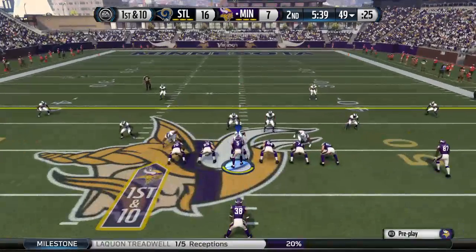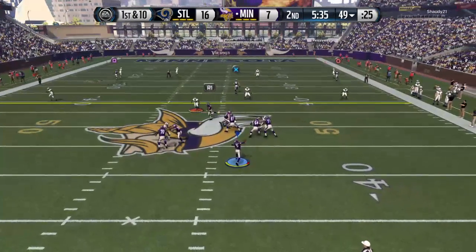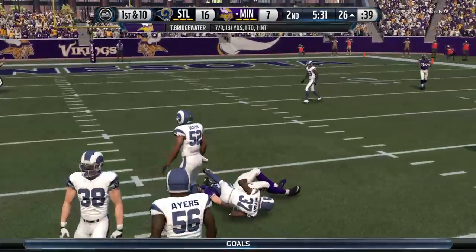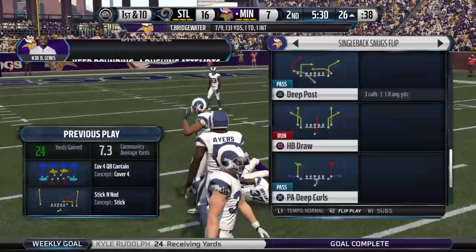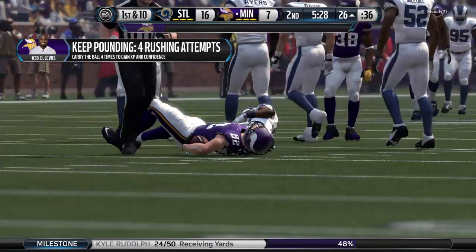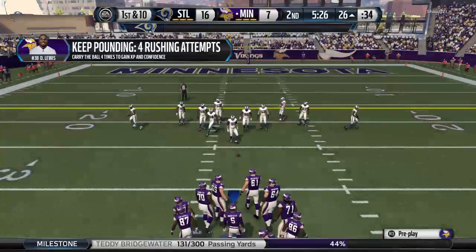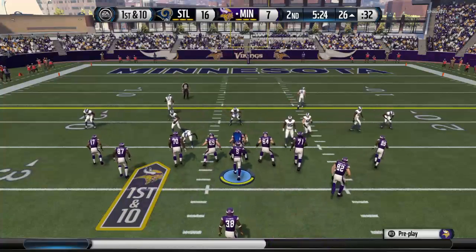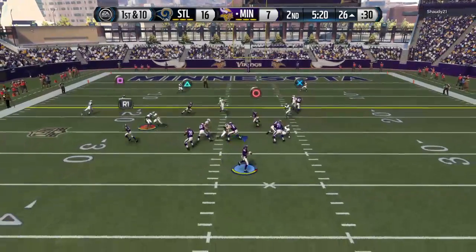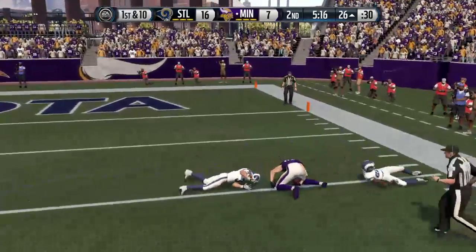This play set up by the long gainer. Scans the field, and the catch is made by Rudolph. Well, the way the rules are in the NFL now, you can't hit the receivers, you can't hit the quarterback. And if you give the quarterback this kind of time, he is always going to find an open receiver. They're back at the line after that catch for a first down. Easy catch there. No one near him.